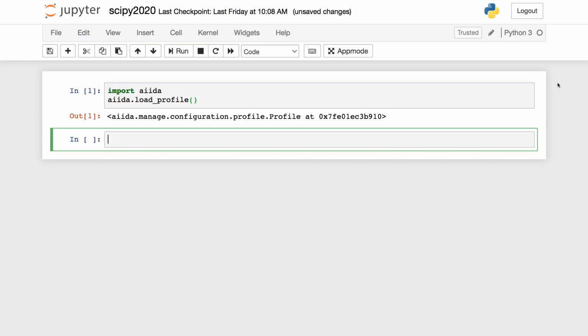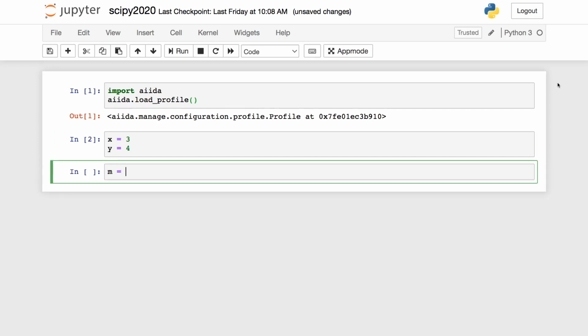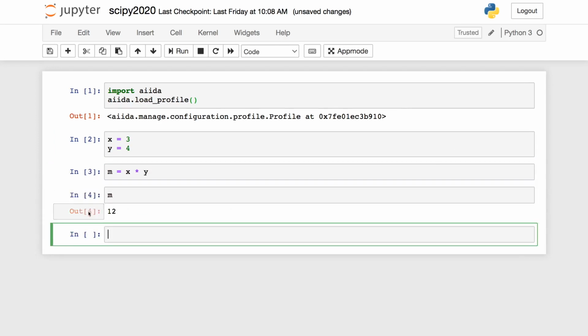Okay, so now I think it's time to get our feet wet and see how AiiDA actually works in practice. We will start with a really trivial example, the multiplication of two numbers. And I'm going to execute this demonstration within a Jupyter notebook, but I could use any other Python shell just as well. Let's assume that we have a number x equals 3 and a number y equals 4, and we want to multiply them just like this, m equals x times y. And then when we inspect m, we see that it is an integer with the value 12, not surprisingly.